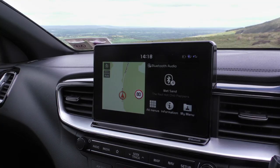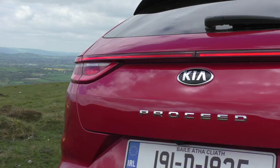Your infotainment is controlled via this touchscreen here. It's compatible with smartphones, and there's a number of safety aids standard on the car as well.